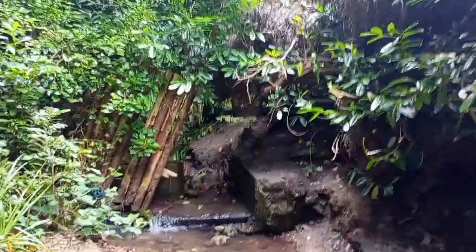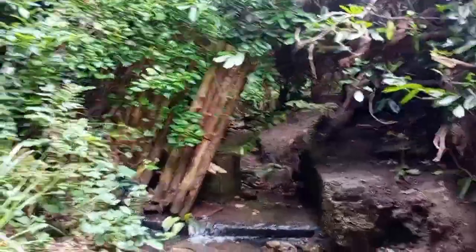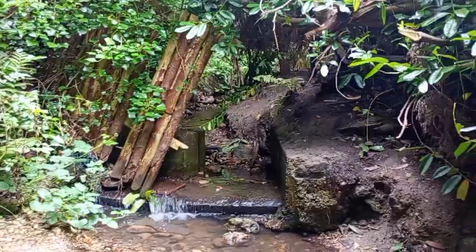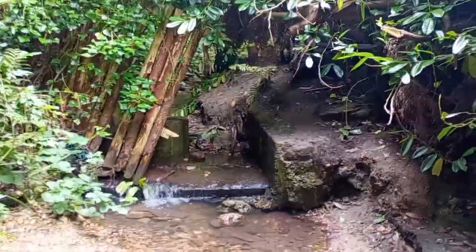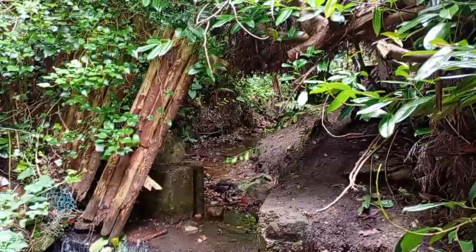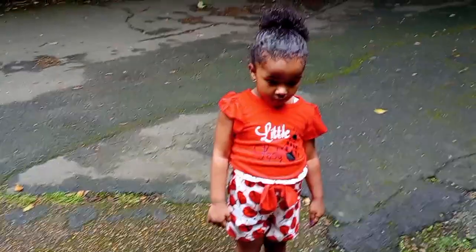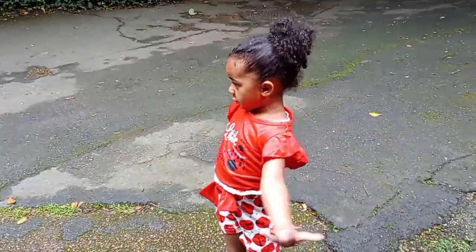Look in here, obviously I'm not gonna go over there because of the water. But look, in there. It doesn't look like much on camera, but from where I'm standing, it's a cute little nook. Hold on. In there. Cute. I'll have to come back again. Look, hold on. I'm back with you now.